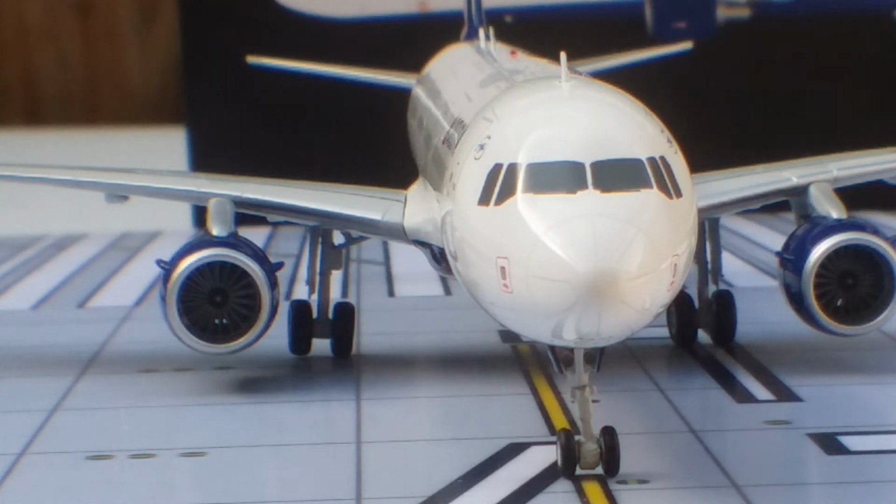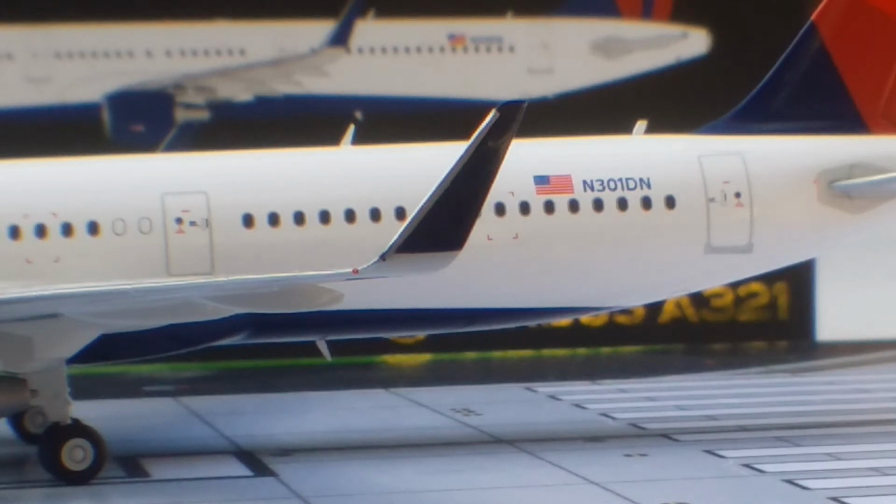Okay, now I'm going to take it back to the port side of the aircraft. There's more information to share with you on that side. Alrighty. Okay, now we're back on the port side of the aircraft.